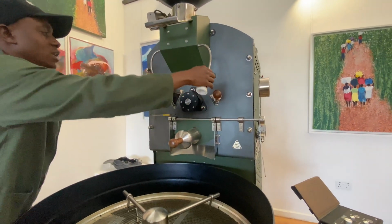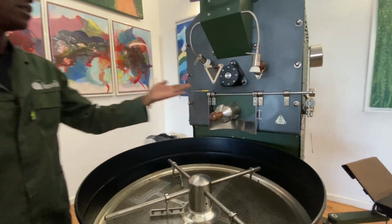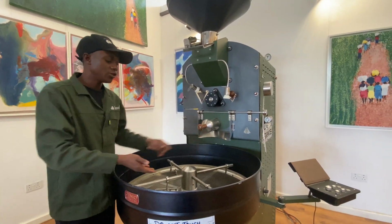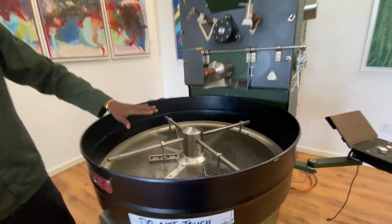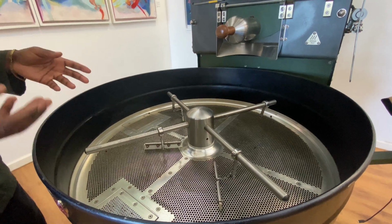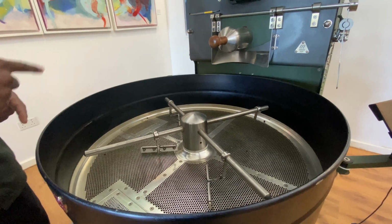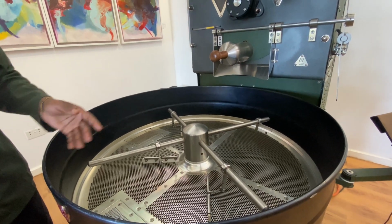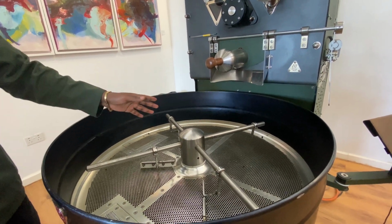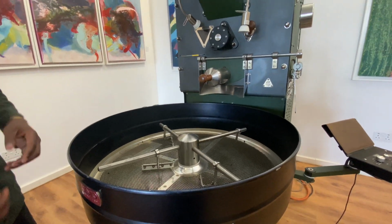These are just 2 lamps that help us to see inside. Once the coffee is done roasting, the roasting drum opens, and the coffee drops into the cooling bin. It has got a fan underneath, which just sucks the heat from the roasted coffee beans as the agitator is rotating. It takes about maximum 5 minutes for coffee to completely cool down. Then we just leave it for 1 hour or 2 so that it can degas.